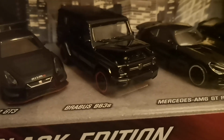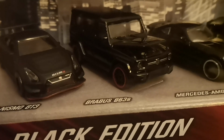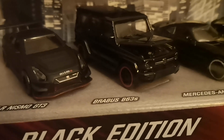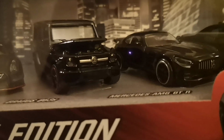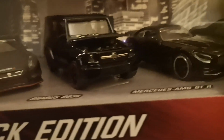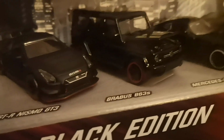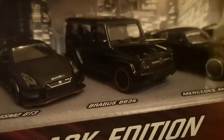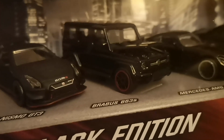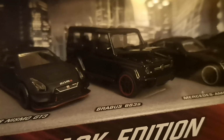So the third car is something I was not really keen on until I noticed that it was actually a Brabus G-Class Mercedes. So it's the B63S as opposed to the G63 AMG. You can see the Brabus specific badge on the front grille as opposed to the TriStar Mercedes logo. Of course, you can see the hood opens. So it's basically a kitted out G-Wagon. This one's got the red lipped wheels, which looks great and kind of complements the red accent on that lip of the Nismo there. So it's pretty cool.